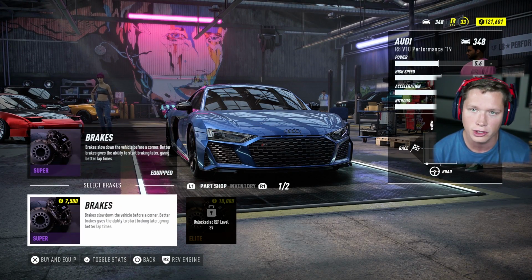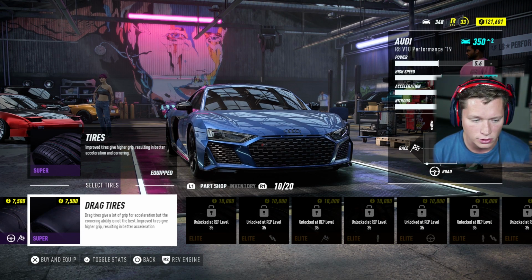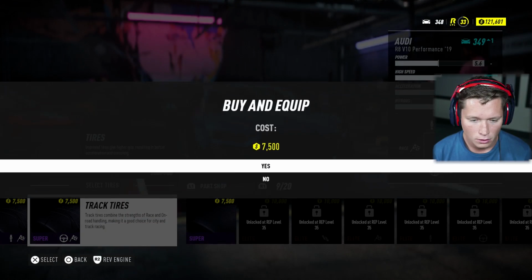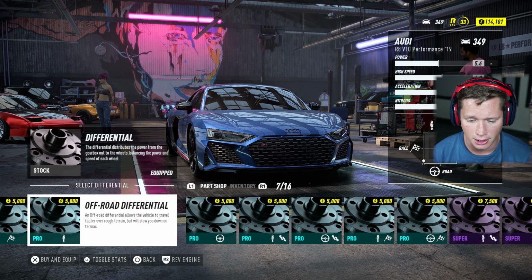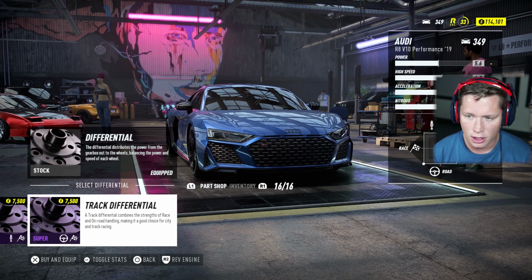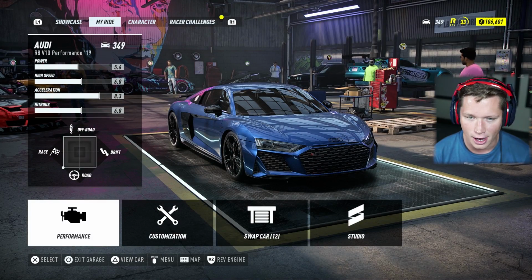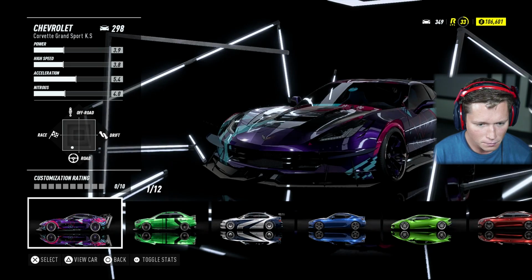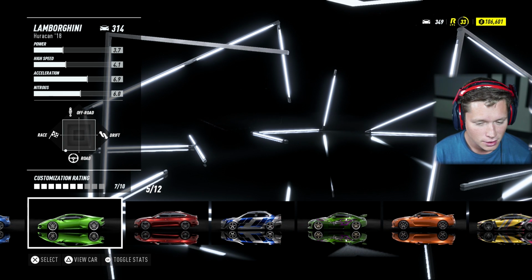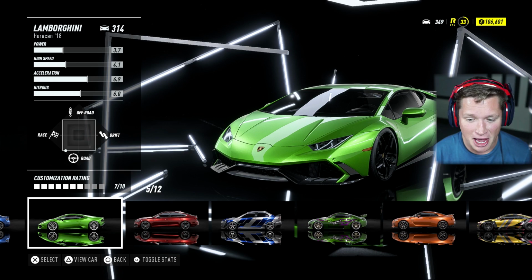I think 400 is the highest you can go in this game. Unfortunately, we don't have all that stuff unlocked yet, though, but we're going to help out with that later on in this episode. We're definitely going to go out and try to earn some rep. Going to go with the track differential here. Looks good. Just going to put more power to the ground. And, all right, so that's going to take us up to a level 349. What was our Huracan? It was a 314. Okay, so we already have a pretty big improvement there. I like it. I'm excited for this.